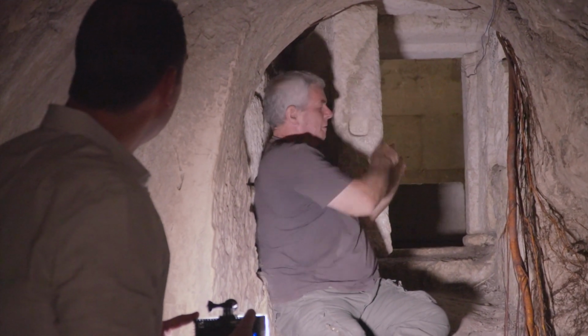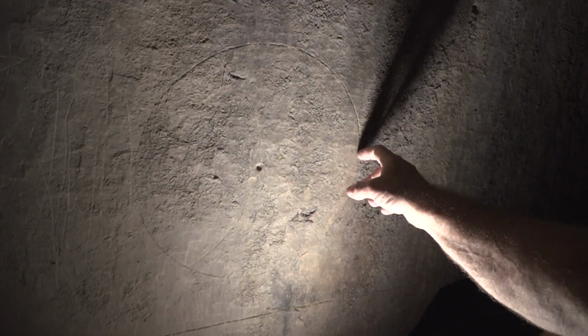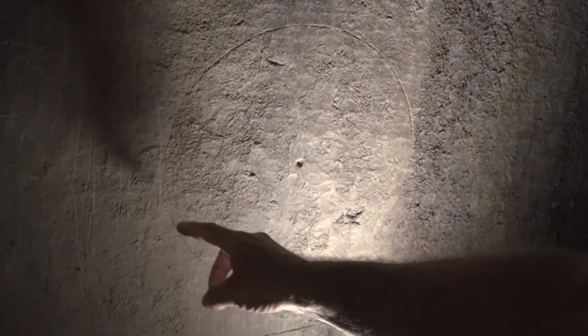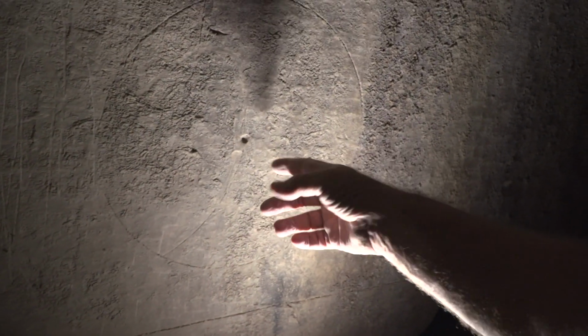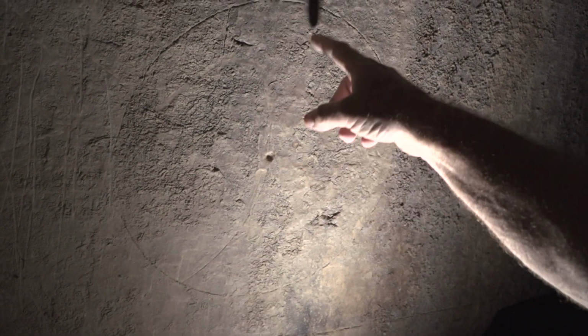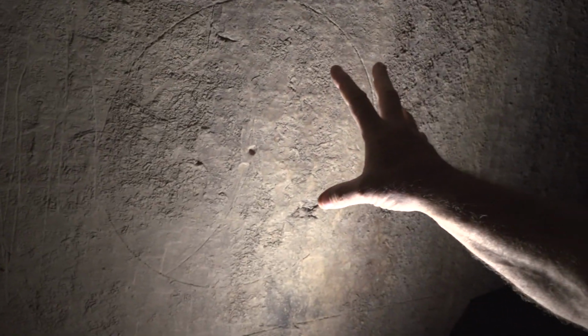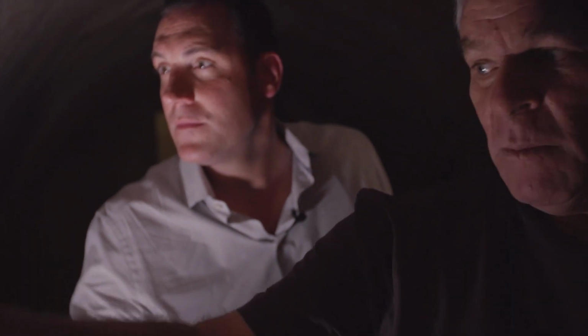It's not a usual thing to touch at least 2,000 years old decoration, but this is what it is. It's the outer circle of a rosette. You can see it here. To do it, someone used a nail, stuck it here, with a thread and another nail, and then he just pulled it around to make the circle. This is the frame of the rosette.